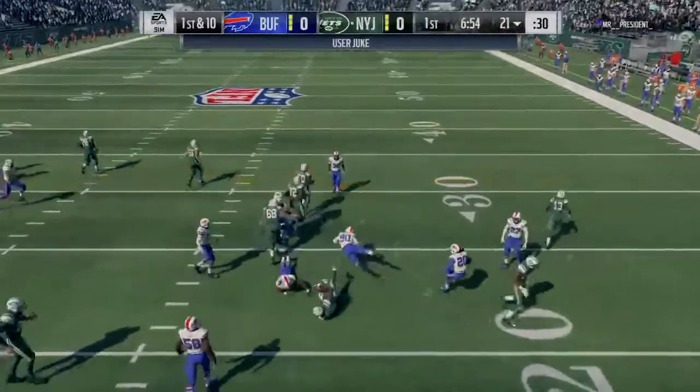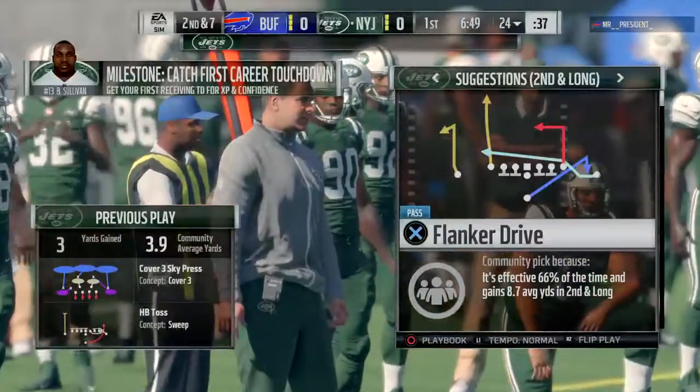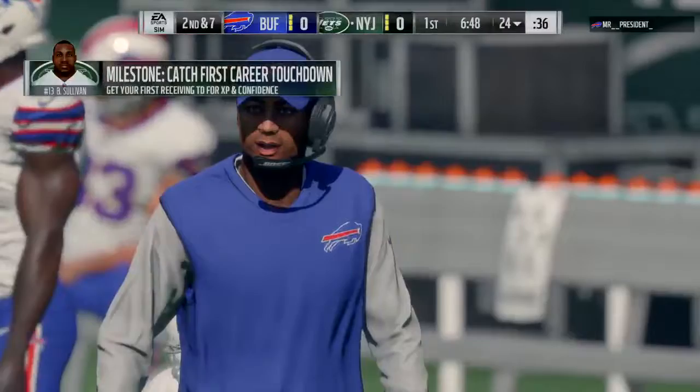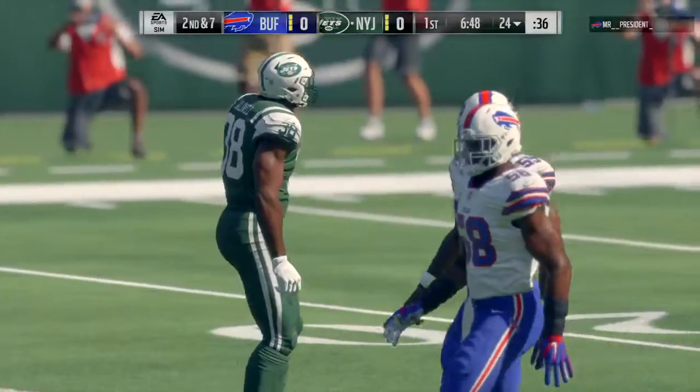Little juke, and he's going to be stopped dead in his tracks. A gain of 3, second down. Doesn't matter who you're rooting for in this game, the effort of the man with the football, getting away from one and trying to turn forward and get some yardage, I really liked what he did there.